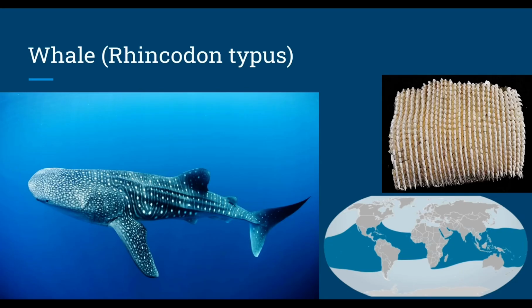The whale shark, or Rhincodon typus, belonging to the carpet shark family. This is the largest living fish with a maximum length thought to be around 40 feet. However, a confirmed specimen was caught spanning 61.7 feet. That is potentially even bigger than the megalodon ever was.